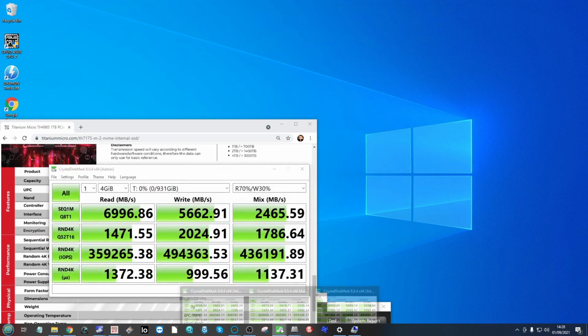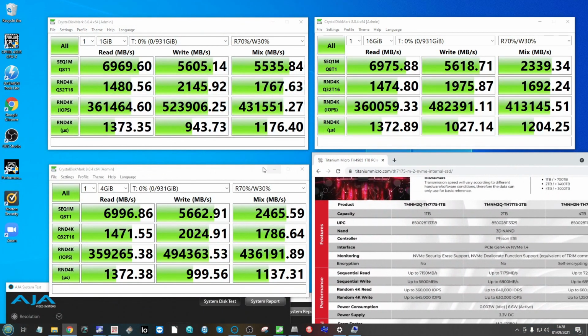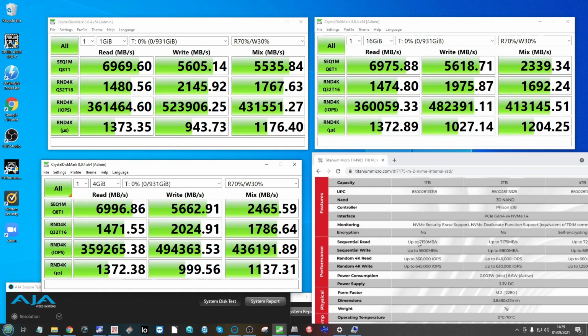So first and foremost, let's go with Crystal Disk. So again, we performed 3 tests on Crystal Disk. We went for a 1 gigabyte file, a 4 gigabyte test file, and a 16 gigabyte test file. And we got 4 or less than 4 megabytes under 7,000 there. Bear in mind, their highest sequential read they reported on this was 7,150, and that was on a 12-core Xeon powered CPU inside there.